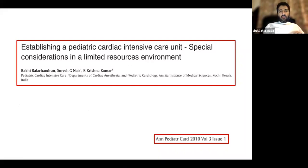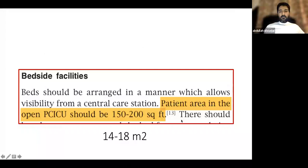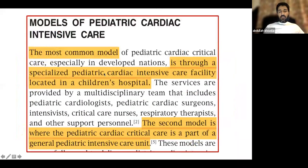I would go through this article, which is done by an Indian team as well, because they established an excellent cardiac ICU in Kerala, and they published something about it. So why do we need a dedicated pediatric cardiac intensive care? Because published data showed that patients after cardiac surgery do much better when they are cared for in a dedicated cardiac intensive care. In that area, you can accept between 14 and 18 square meters per patient. Also, you can manage an 8-bed ICU, but you have to have scope for future expansion of that unit.